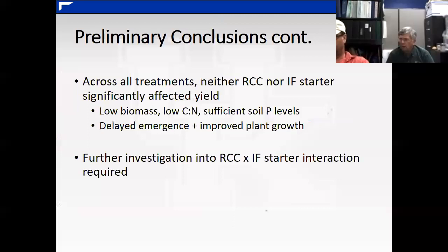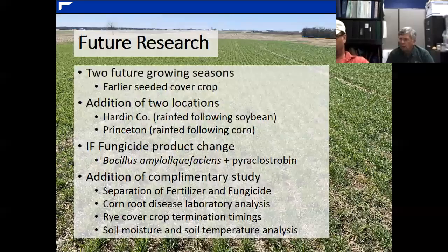We observed delayed emergence. We also observed improved plant growth in that corn. So whether or not those potentially may have equaled each other out may have been the reason behind why we didn't see a grain yield response. So one thing we have learned with this trial over the last year is that further investigation into this rye cover crop and in-furrow starter interaction will be required. That leads me to future research and what we're doing over the next 2 years.